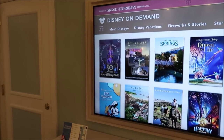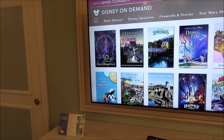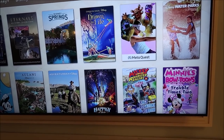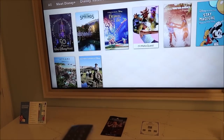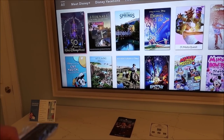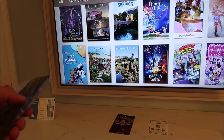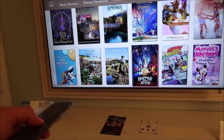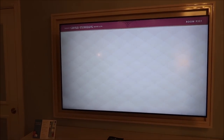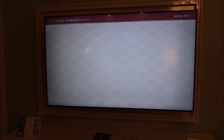It's so much fun. I noticed that they have Disney On Demand here. And one of the things I noticed is they have the MetaQuest over here. How cool is that? Oh, and Happily Ever After On Demand. Like, okay, they have Happily Ever After On Demand. Doesn't that tell you something? They're not forgetting about it. Don't forget about Happily Ever After. Look at this, just one click away.